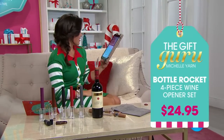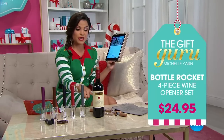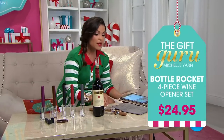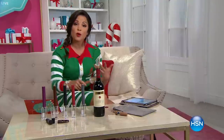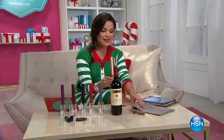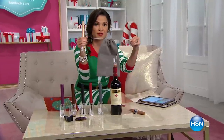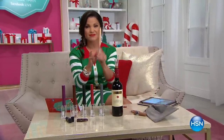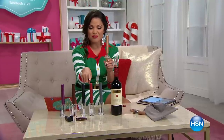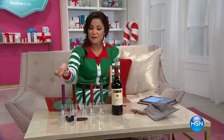Evelyn, hi. This is a great gift for the in-laws. That is so true. In-laws and also maybe your boss or coworker or someone you don't know that well, instead of trying to guess what kind of wine they like, give them something like this that comes in this cute little drawstring velvet pouch. Here are your colors. This is the copper. We have gray, red, black. This is that cherry wood. This is really nice. And the purple.